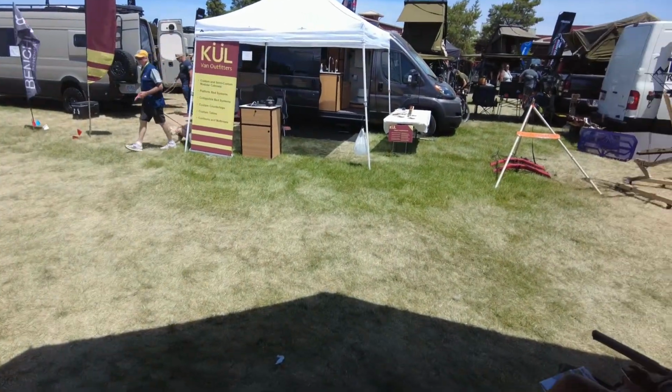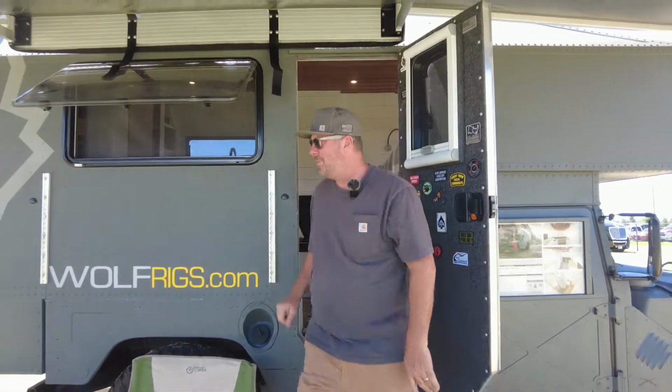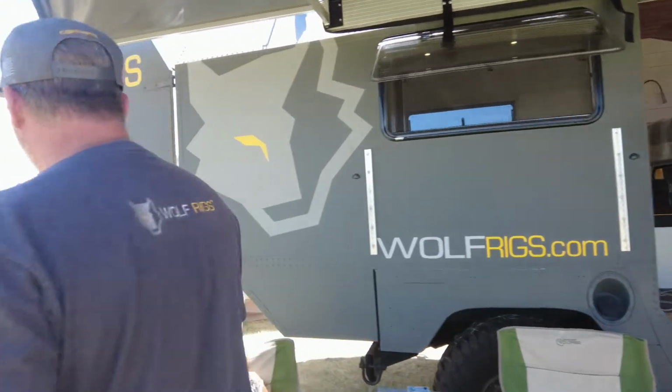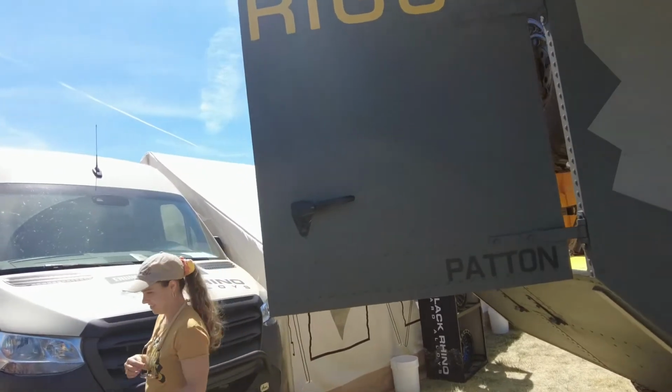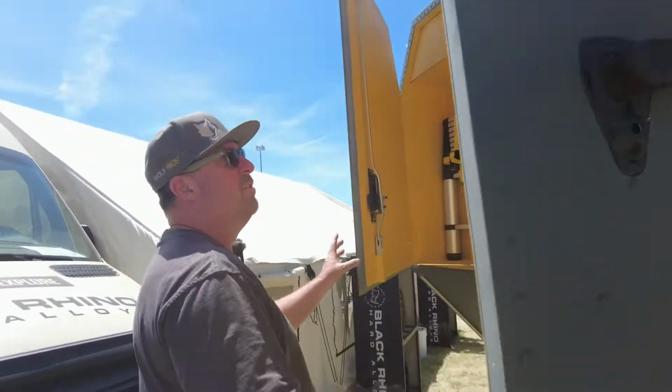You want to see the back? Yeah. Okay. We're not done yet. There's more, and there's more. So in the back, there's storage. Impressive, isn't it? Very cool. So you have your tire.